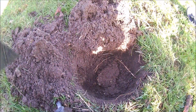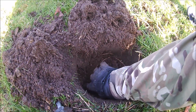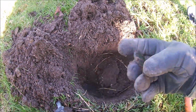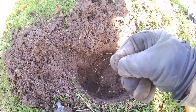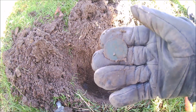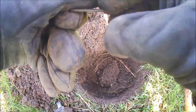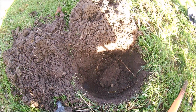Moving on. Sorry about any wind noise, but right down in the bottom there, look, I can just see down there, look, there's a coin. That was a deep one. Oh, it's in good nick. What is it? It looks like a Victoria. I'll give it a clean. Yeah, it's a Victoria. What's the date on it? Hang on, I'll come back to you with the date.